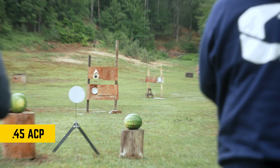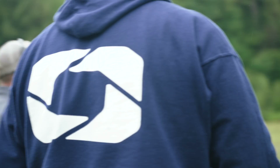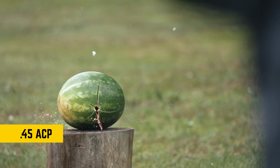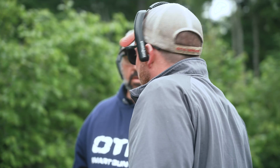Oh, now you can already see there's a big difference in the entrance on the front. I mean, that split that watermelon right down in half. I'm actually surprised at the difference in the entrance. I mean, I'm not surprised. Bigger bullet, slower moving. You know, this one didn't seem to do a whole lot here, and it might just be the placement on a watermelon at this point.